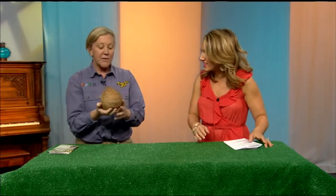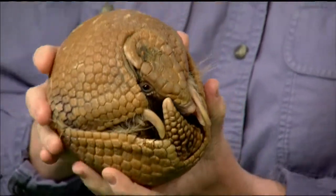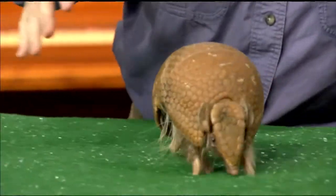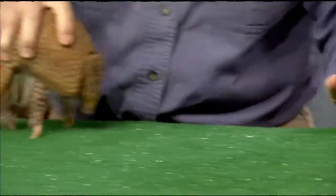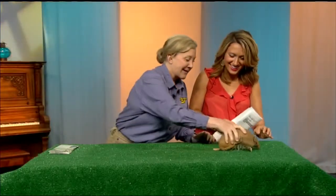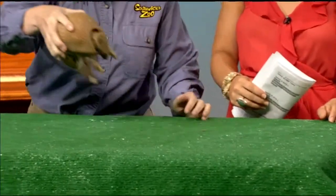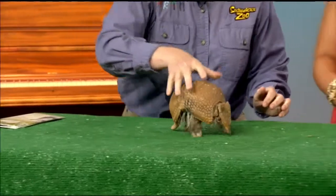And now Dilly is an armadillo. Dilly is a three-banded armadillo, and they have this really unique adaptation of being able to close right into their shell. Now, when you see her walk, and hopefully she will do this, it looks like she's on wheels. Oh! Oh my gosh, she really does. These guys are from Paraguay, Argentina, areas of South America. They're awesome, aren't they? Oh, wow.